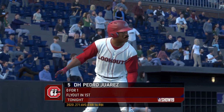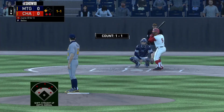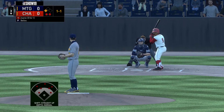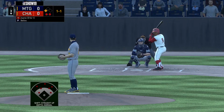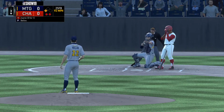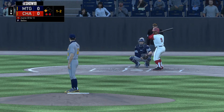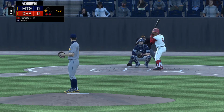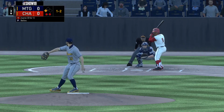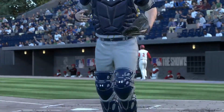Now batting, ready for another chance, Pedro Juarez, 0 for 1 for him here in this one. Ready with the 1-1. And he looks at one in there, 1-2. No score at this point, but a 2-out hit could get a runner in from third. Oh, got him looking at the two-seamer, and that'll end it.